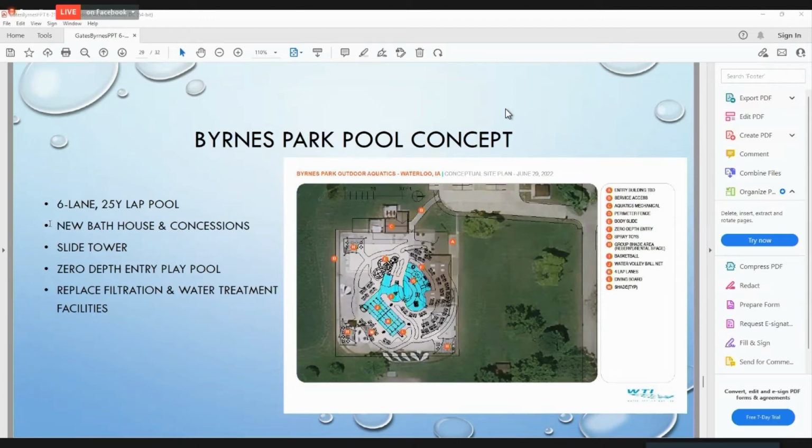We worked with Leisure Services and aquatics consultants. Bree in particular has been great in giving us input on what they'd like to see. So you can see some of the programming that's going to be involved. This will be where the teaching is happening. The new bathhouse, concessions, a slide tower, a lot of zero depth play space, and then there's really just a need to replace a lot of the existing equipment and pump facilities within those buildings because they're very old.